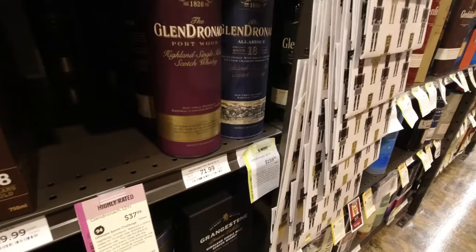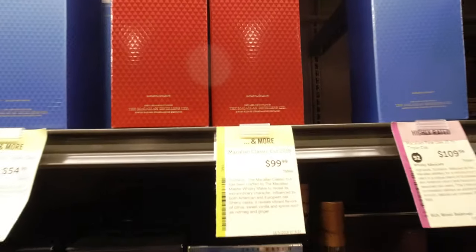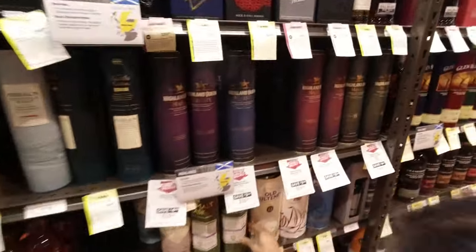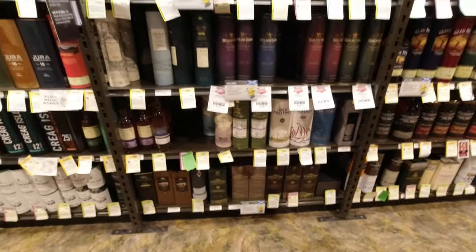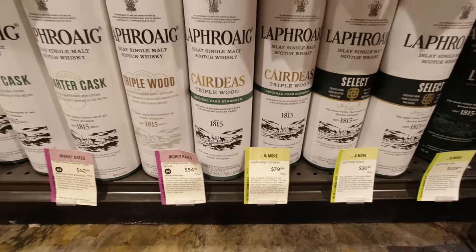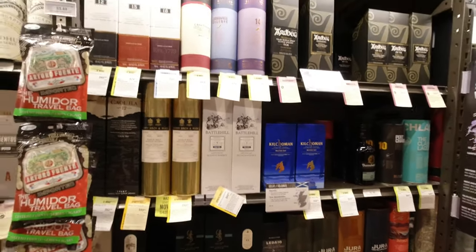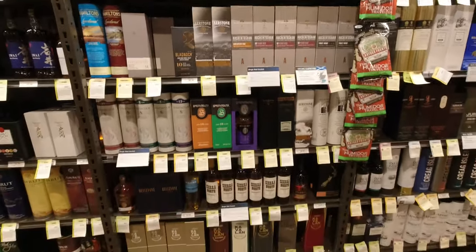A few Allardyces hanging out in there. Actually, the 2018 Classic Cut is still here as well. See the old Pulteney. And I was looking at this one. There's the Hazelburn, the 13-year-old, although the 07 is still here. What about this Kilchoman? Anyone have the new one? Around 14, also still hanging in there. Maybe.